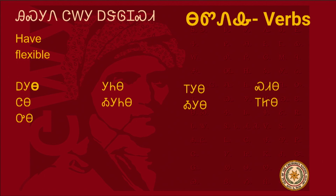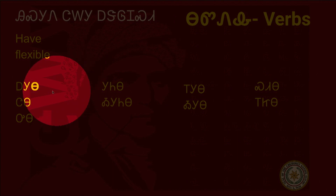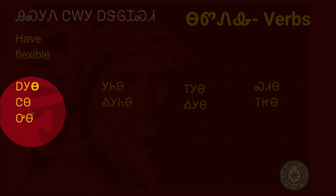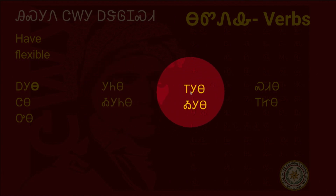Having something flexible. Okay, agina, chana, una. Right? I have something flexible, you have something flexible, he or she has something flexible. And then ginina, we two have something, you and I have something flexible. Oginina, we have something flexible, but you don't. Right? The two of us have it, but you don't. Right? Igina, all of us, we all have something flexible. Right?